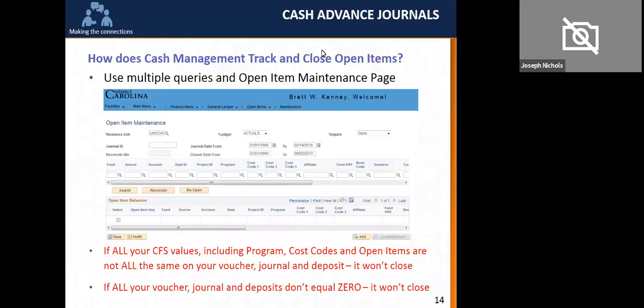Tracking open items, what we've been talking about. There's a screen in Connect Carolina that we can go to, and we can put in the open item number and pull up all the cash advance transactions for that particular vendor.